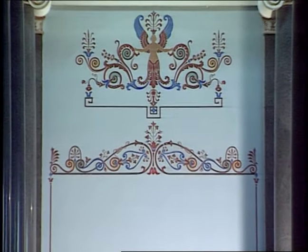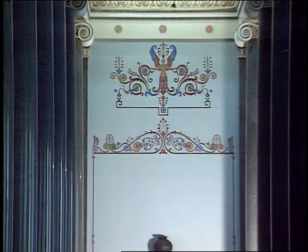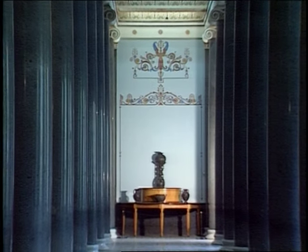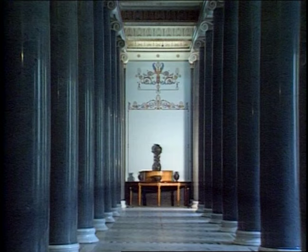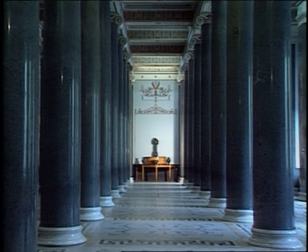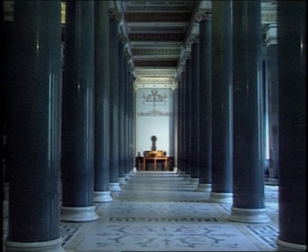The creators of the Hermitage collection took great care not to omit any period of art history from the museum. And where no good example was available, they chose simply to recreate the missing element as part of the museum itself. This is the Hall of 20 Columns, a reproduction of the interior of an antique temple complete with paintings and floor mosaics.